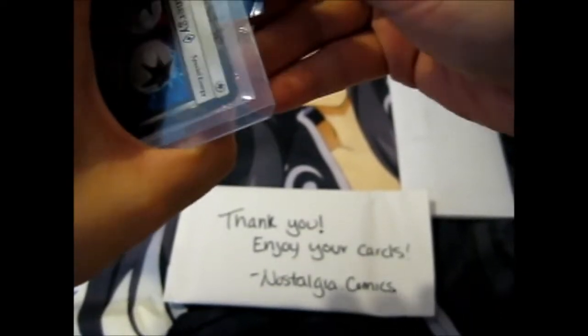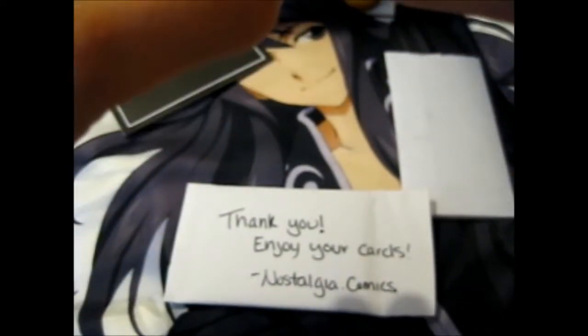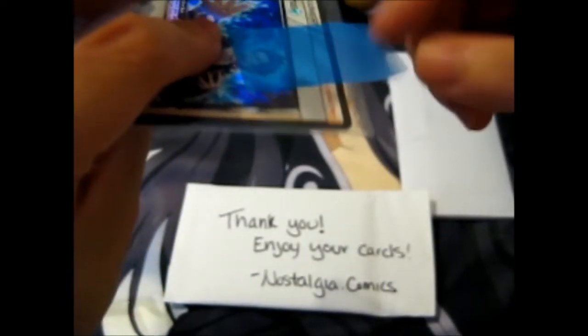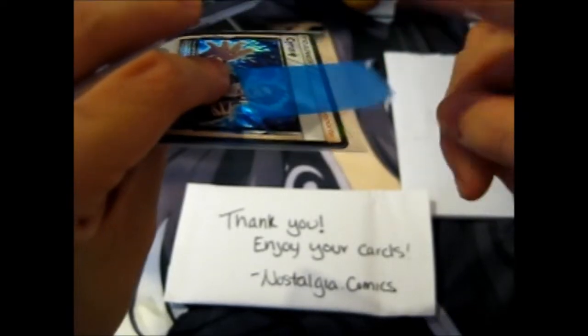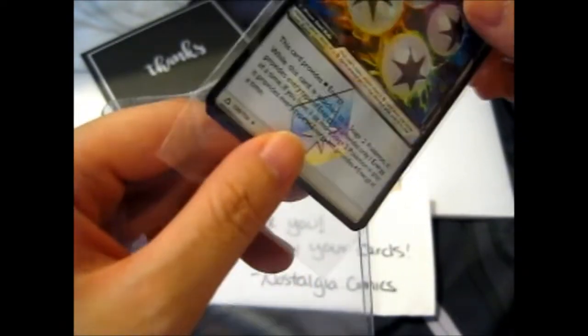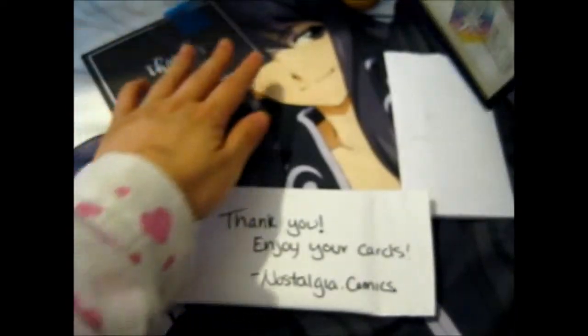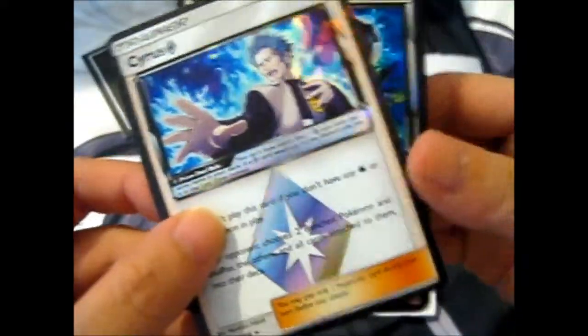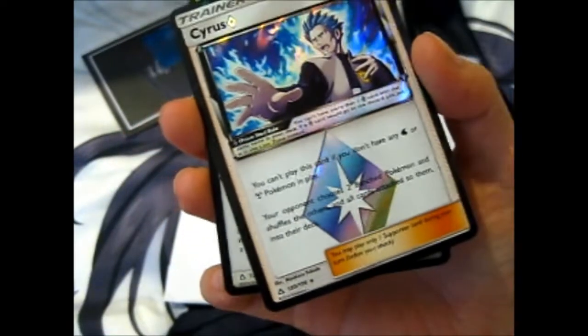By the way, she always tapes it so nothing falls out, which is very nice. And it's also very nice that she puts a little sticky note on the back of these, so it's easy to get out. So anyway, these are the doubles that I got, which is the Super Boost Energy Prism and the Cyrus Prism. The one that they did a typo on, I believe.